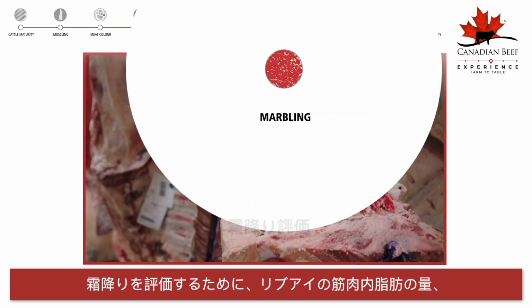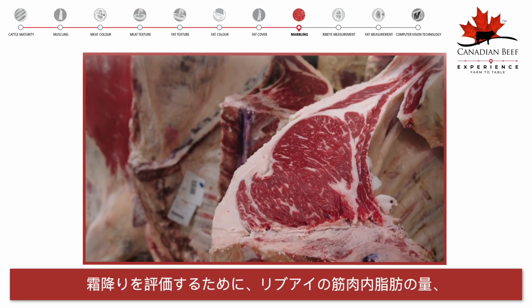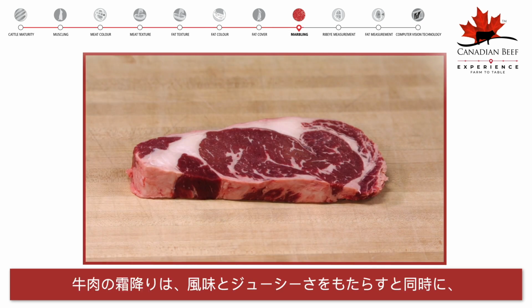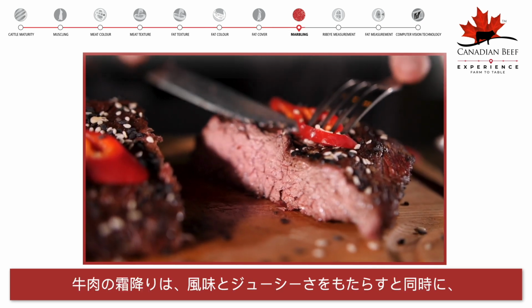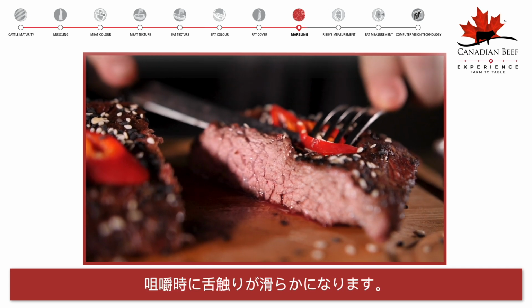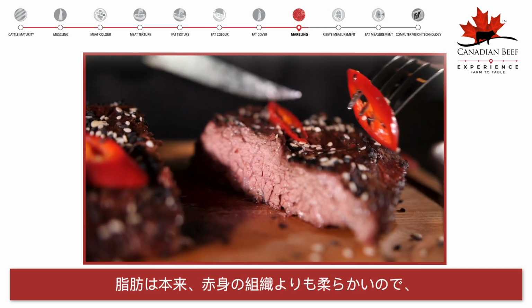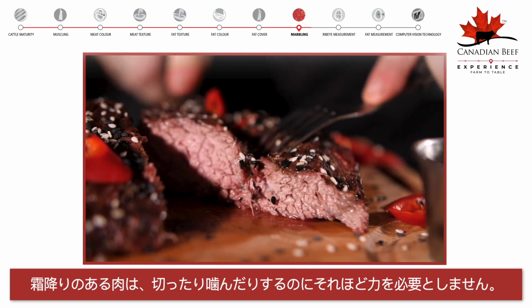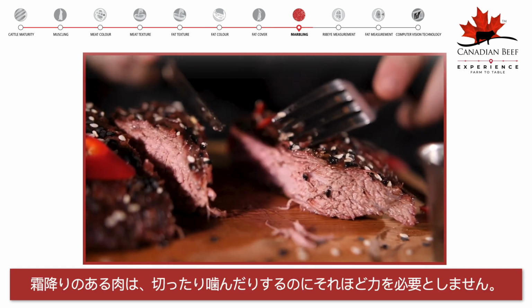To assess marbling, the ribeye is evaluated for the amount, size, and distribution of intramuscular fat deposits. Marbling in beef provides flavor and juiciness while also lubricating the teeth during chewing. Fat is naturally more tender than lean tissue, so well-marbled product requires less effort to cut or chew.